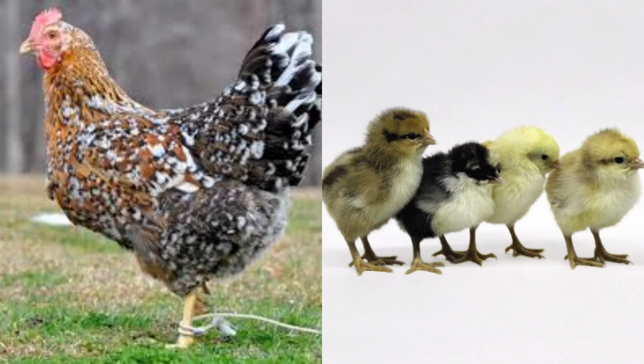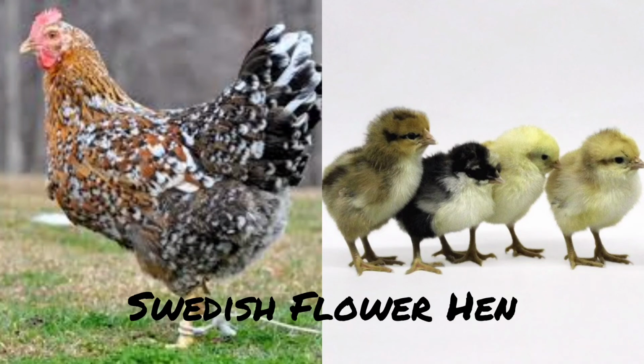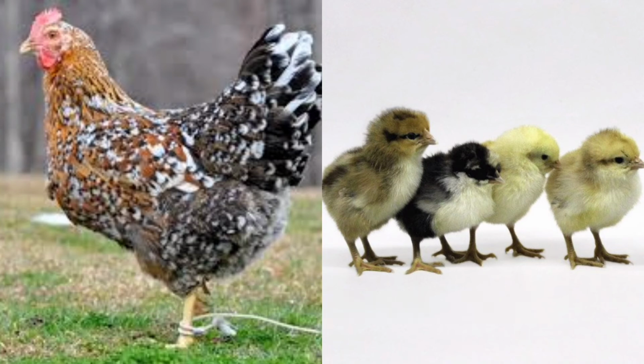Okay, so next we got another one from Sweden. This is called the Swedish flower hen. Now y'all are going to instantly look at this picture and go, that chicken looks familiar. And you're right. It looks a lot like my speckled Sussex and my favorite, Bojangles, which I think is one of the reasons why I really want this hen. Why it's third on my list.